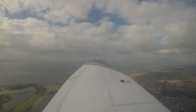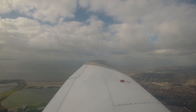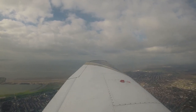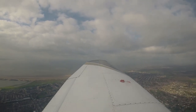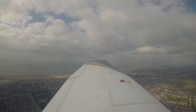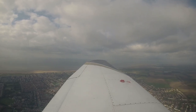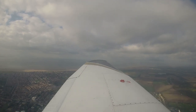Warton radar, Golf Bravo Oscar Romeo Lima. Golf Bravo Oscar Romeo Lima, Warton radar, good afternoon, go ahead with your message. Golf Bravo Oscar Romeo Lima, PA28, departed Hawarden, destination Blackpool, currently overhead Seaforth at 1,300 feet, 1026, request basic service. Golf Romeo Lima, basic service, QNH 1025. Basic service, 1025, Golf Romeo Lima. Golf Romeo Lima, squawk 3642, and you are clear to transit the Warton zone. Squawk 3642, clear to transit, thanks, Golf Romeo Lima.